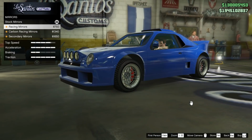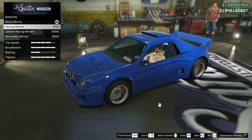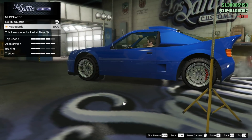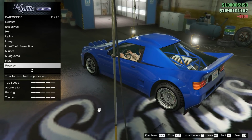Moving on though to the next customization category, this being mirrors, and in here you have 4 different options to choose between. In fairness, the stock mirrors aren't too bad, but I went ahead and upgraded to the race mirrors, which were only $750. Then in mudguards, you have the option to fit these as well. Again, if you're going for a rally style like myself, they're also a must.